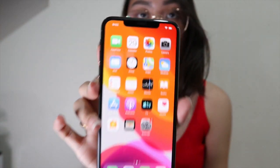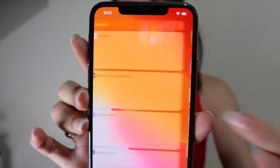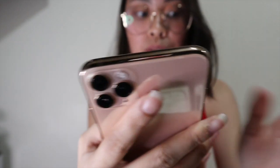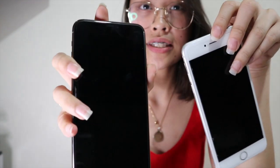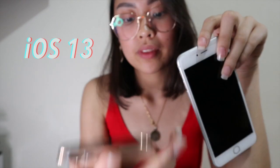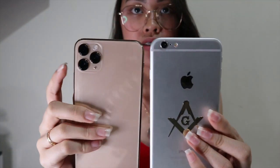So, here is my brand new iPhone 11 Pro Max. So, show ko lang sa inyo yung itsura niya. Simple lang. I never had this update because I never updated my iPhone 6 Plus. So, guys, this is 6 Plus lang. And I upgraded to iPhone 11 Pro Max. I'm so happy for this phone. I'm still gonna figure out how to use this because I've never tried this iOS. I forgot what iOS is. But yeah, so this is my phone. The difference. Back difference.